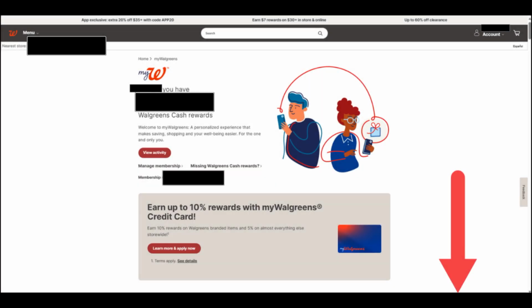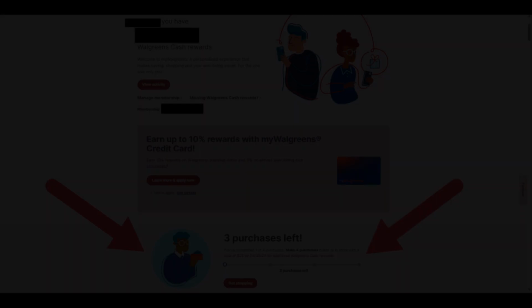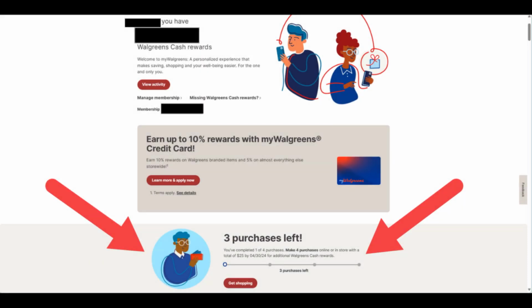And that is this screen here. So this screen, again, has how much Walgreens cash you have in really bold writing. There is another place to click to view activity. But what you're going to do on this page is you're going to scroll down. And once you scroll down, this is what you're going to see. You are going to see a little bar that tells you how many purchases you have left on your monthly spend booster. So in my case, on this account, it says I have 3 purchases left.